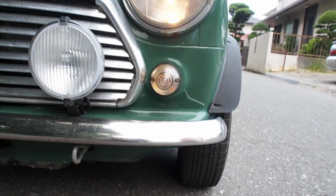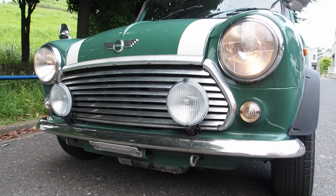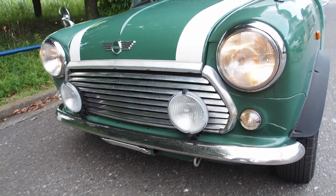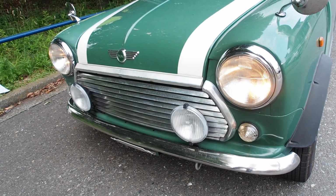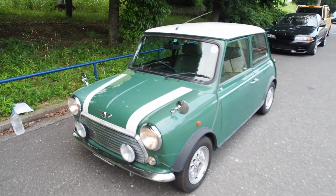Clear marker lights, large size, and then the chrome is a little bit unclear, needs a polish or a replacement. You don't need to replace it, but the parts for Minis are so easy to find everywhere, and so sometimes it's easier just to replace.